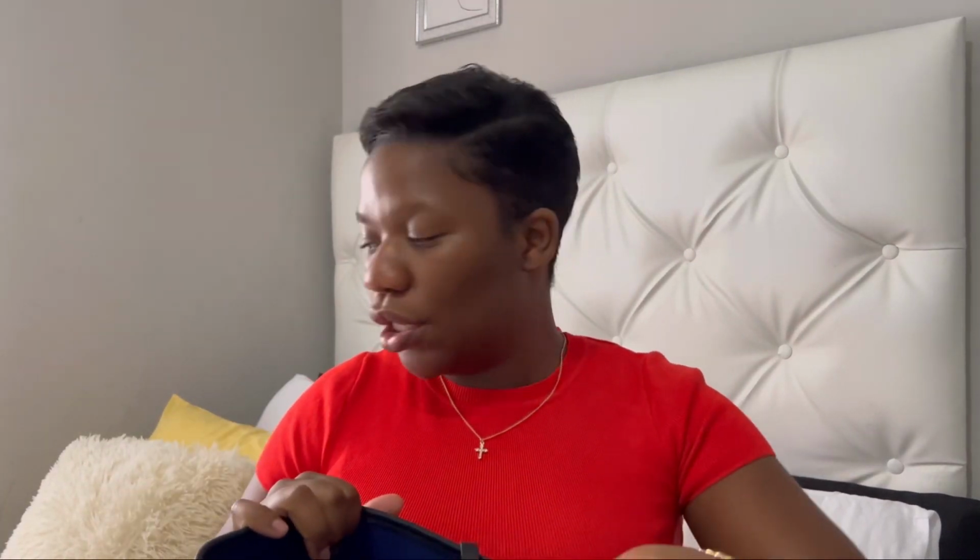It's a definite match. Still keep it in the dust bag. If you are like me, you keep your things in a dust bag. So this and this. This is the best combo that I have for my summer. I can wear this at the beach. I can wear this anywhere. So you're gonna see how I style these two items for you guys.